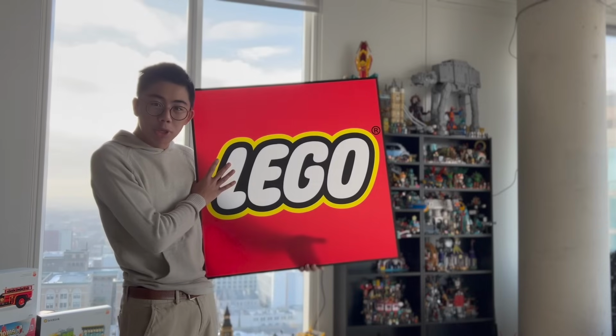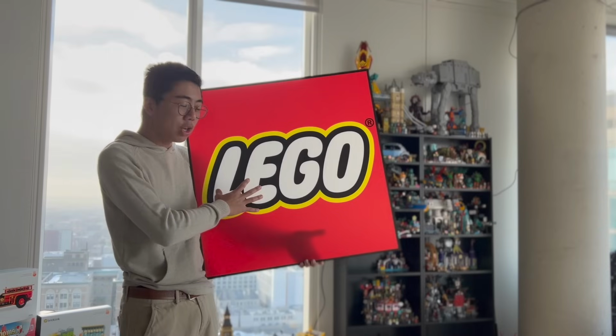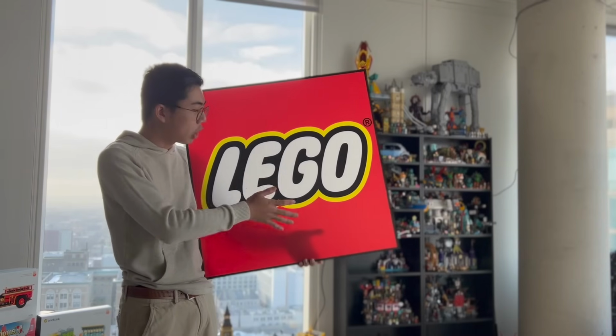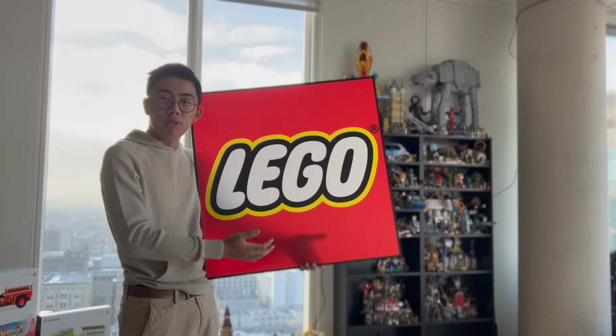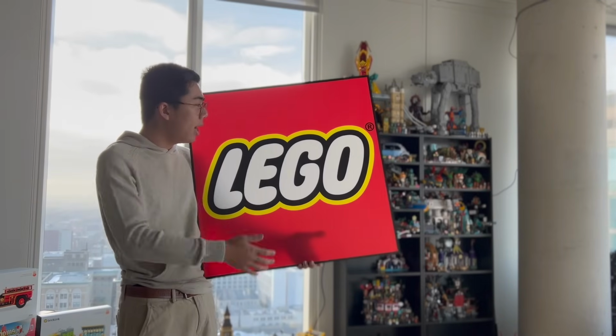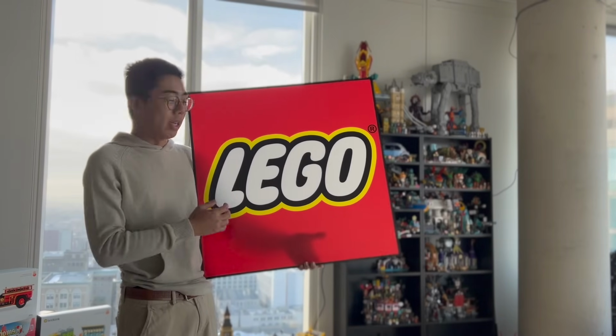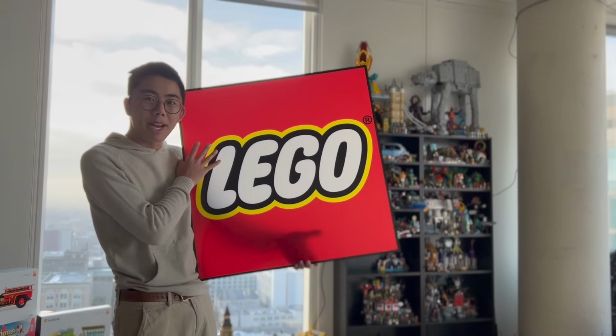It's super cool to actually have a piece of an official LEGO retail store, and actually what's even cooler is that this is somewhat transparent because it was designed to reflect the light and have a light be placed behind it to illuminate the store sign. You can actually put a light behind it or put it against the window and light will shine through it. So this is super cool to get in my collection.